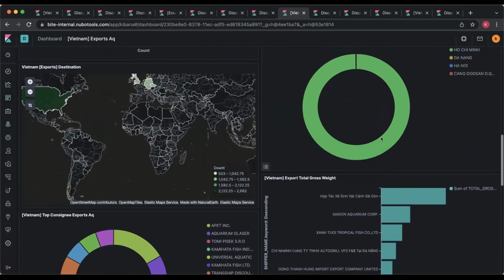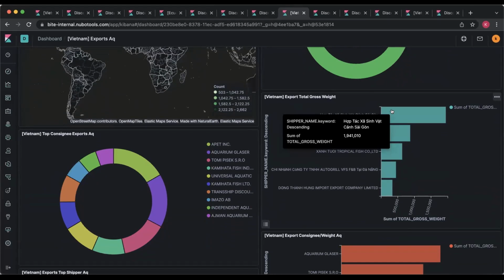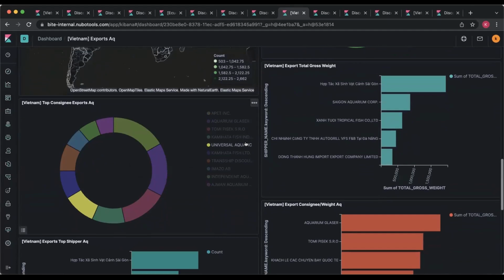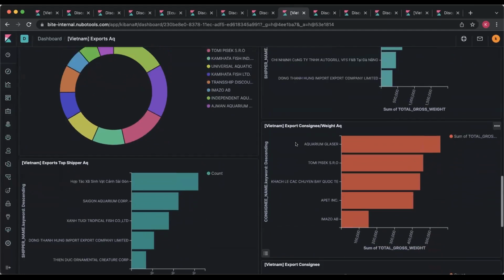So when I talked about the geospatial data, this is a map of the countries that are receiving these exports. So we also have total gross, the exports, and it's stating the total gross weight. We also see HopTac is shipping the most amount of product, coral and aquarium products. And we also have the top consignee, which is APET. So also we have the top shipper and other graphs that depict what we previously showed.